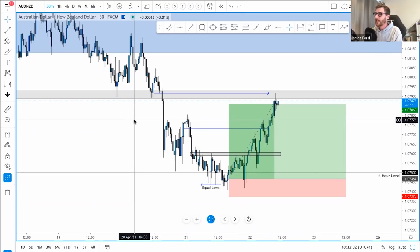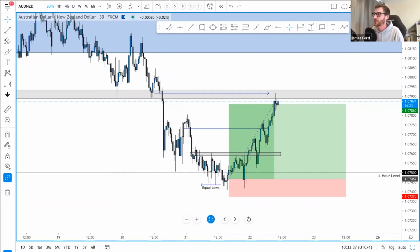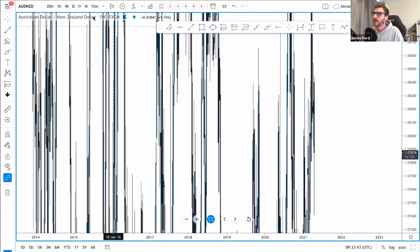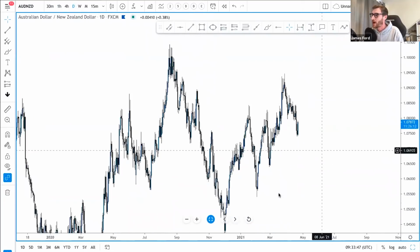Now, if we take a look here, what we will see is that price is pushing to the downside, but I just quickly want to take you back into the blank chart of this because I always break everything down from the higher time frame. So we're going to start off here on the daily time frame, where we're going to break down why I was looking for a buy.